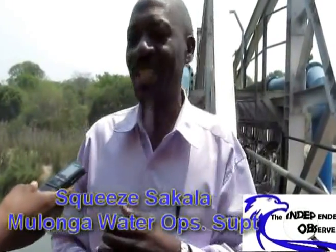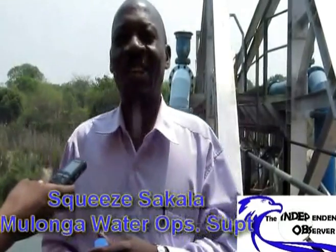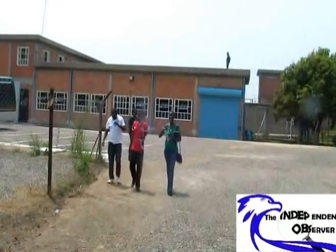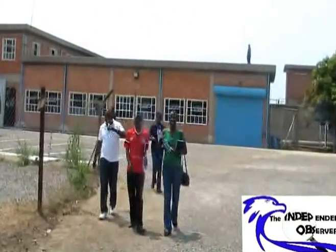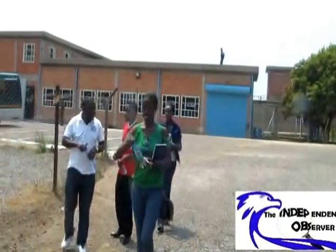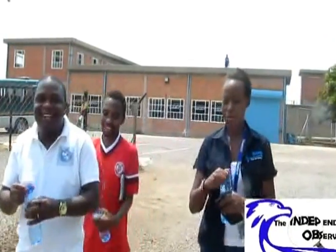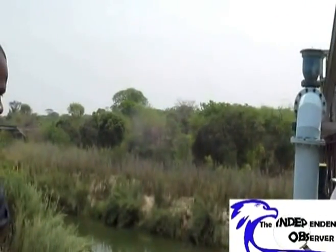naturally you find that the water is not fit for consumption as it is, because the raw water is subjected to a lot of pollution. And I wish to mention that because of human activities upstream within the catchment area of Kafue, that's why we get these problems of pollution. For example, you can see the silt which has gathered around our intake here.